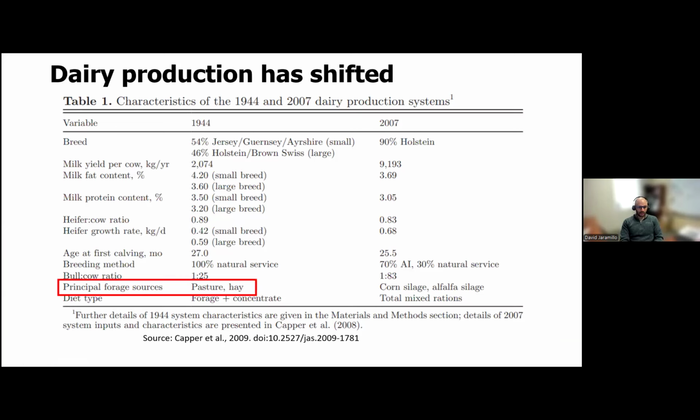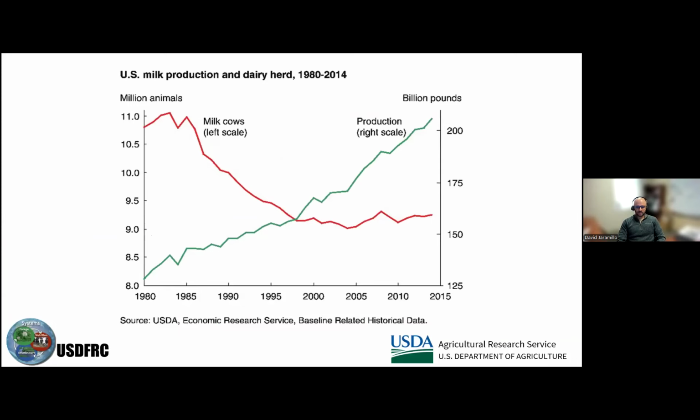But perhaps with all these things combined, one of the largest changes that we've seen is that when we look at what the typical dairy farm looked like in the 1940s, pasture and hay were actually the main components of dairy cattle diets, whereas nowadays, corn silage and alfalfa make up the vast majority of the diet in these animals. So with all these things combined, what has this really meant?